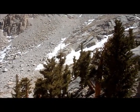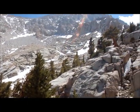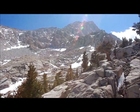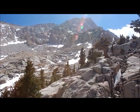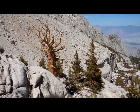As I climb up through the little forest, I get nice views up at Langley. And there's some really old twisted trees.